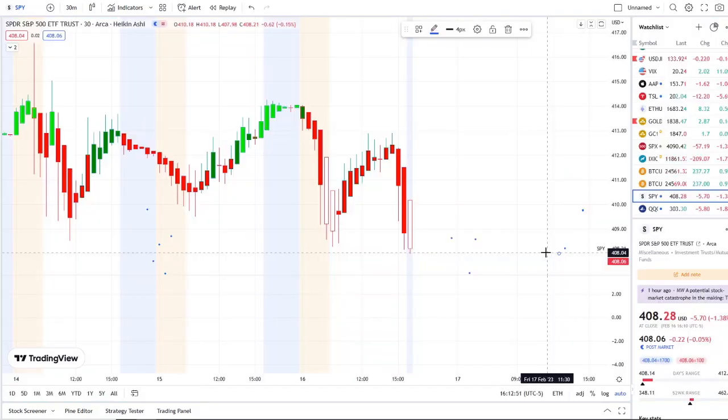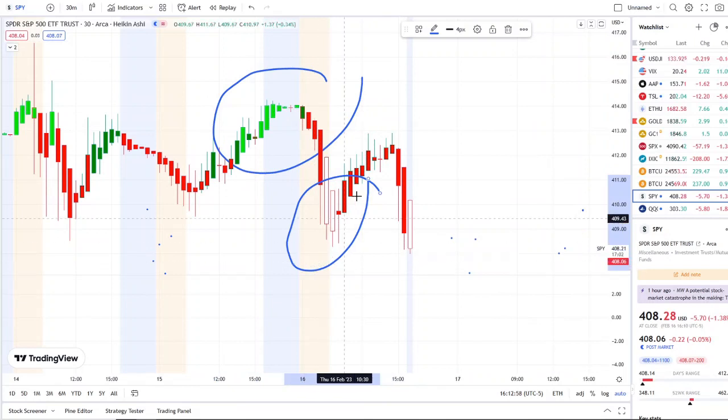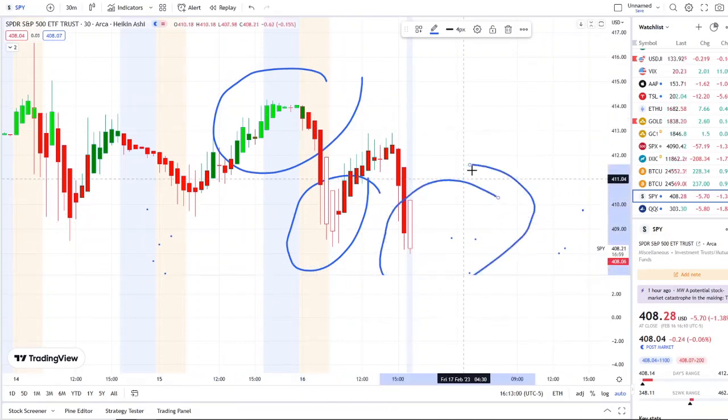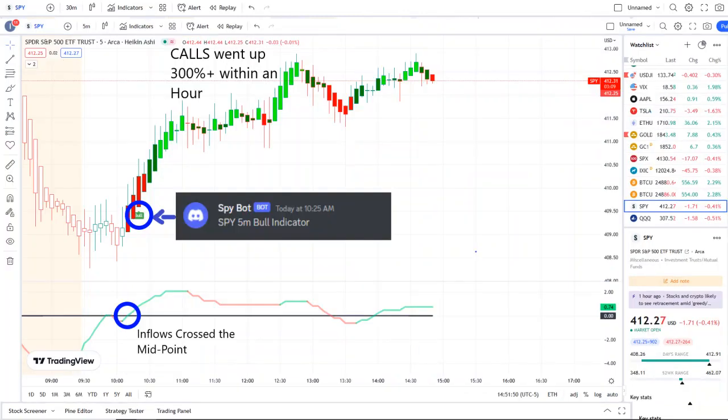Here we are with the SPY, the S&P 500 index, doing a full transition from the rip area to the dip area. It tried coming back up and hit Wire Fred borders once again. Within today's volatility, our SPY bot at 10:25 a.m. sent out a bull indicator. From that moment forward, inflows crossed the midpoint to the upside. Full strength there on 42 vision, and call options went up 300% plus within an hour, guys.